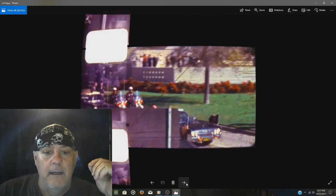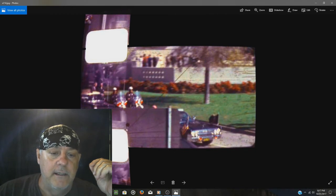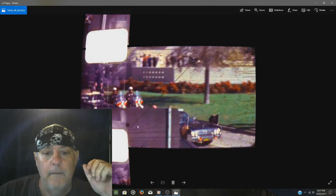Now, another thing I want to point out is in this Zapruder film, where people claim that there are bullet holes seen right up in this area inside the sign. Honestly, just like this right here, we see this supposed bullet hole that a lot of people make false claims about as well.